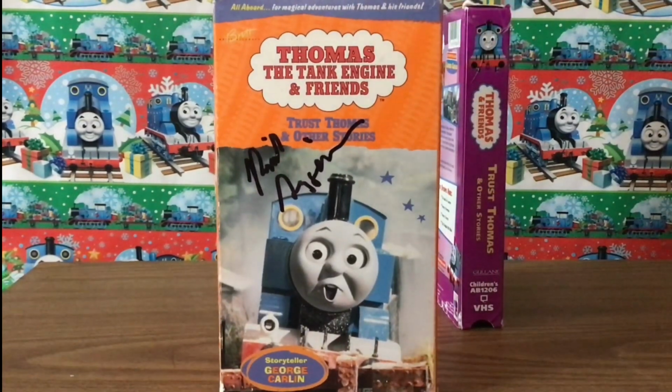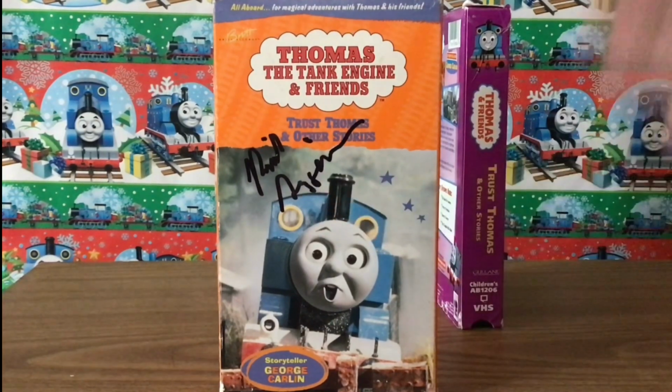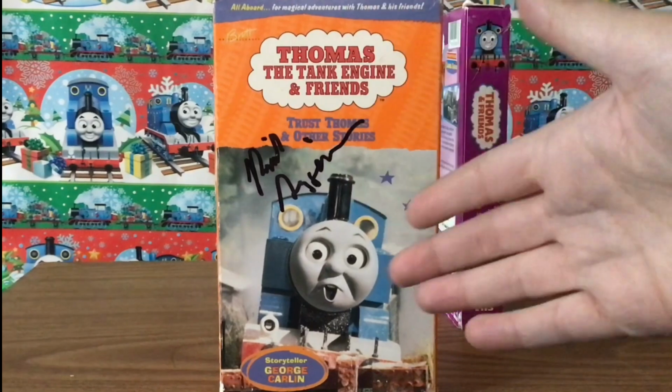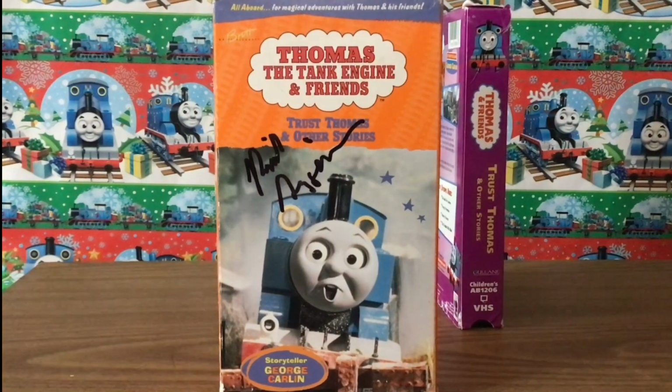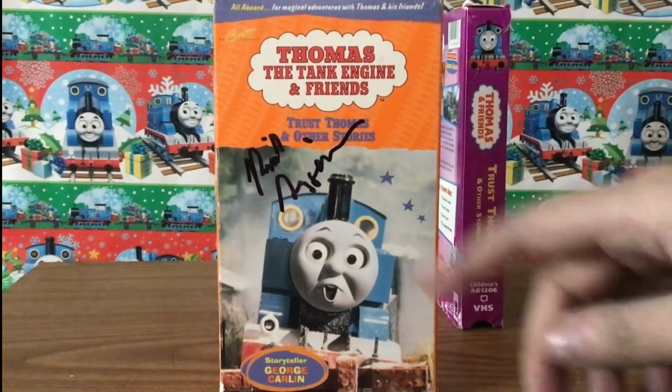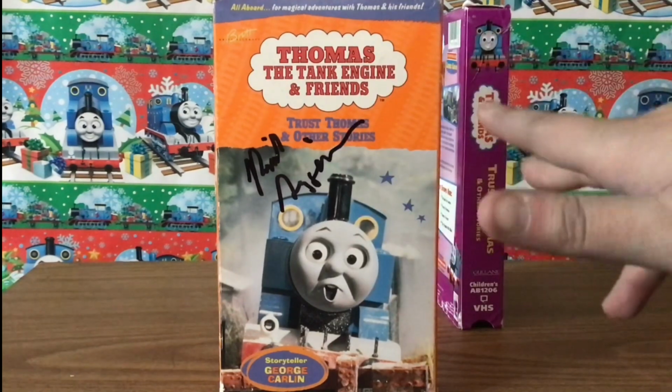Oh, and if you may notice, yes, I actually got this signed by none other than Rick Siggelkow himself. This was at one of the most recent train shows in Edison, New Jersey. Me and my friend Nostalgia Dude 1998, we were both there, and we both got tapes signed. This is only one of them. You will see the other one later on in the video.